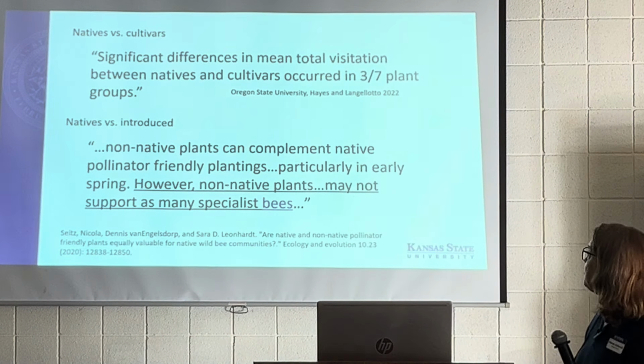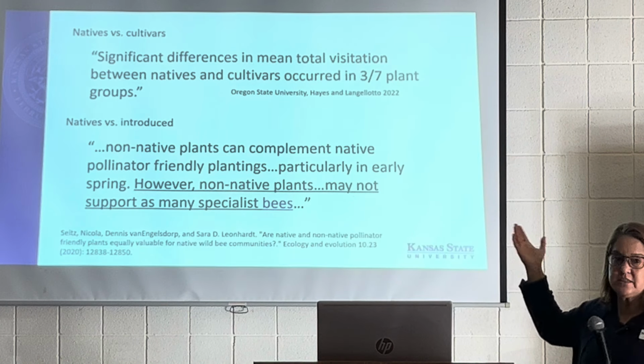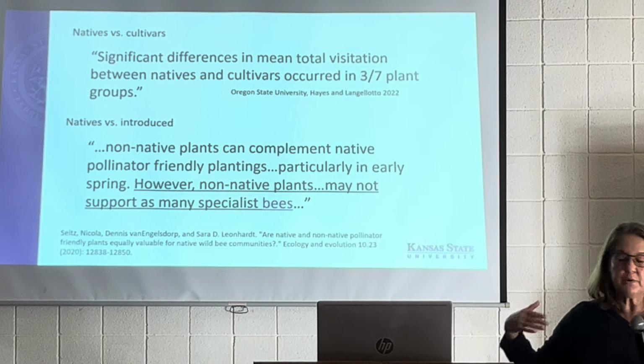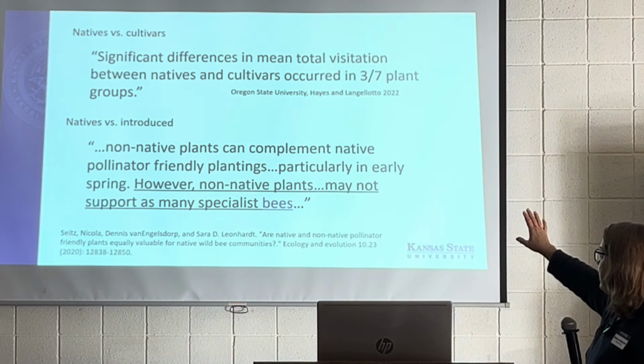So looking at a couple other studies, natives versus cultivars, once again, it's kind of a mixed bag. Sometimes the insects preferred the natives, sometimes they preferred the non-natives. This is just looking at pollinators.